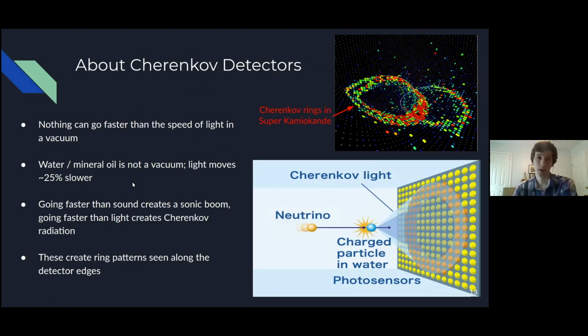But these detectors, as I mentioned, they're not in a vacuum. They're in water or mineral oil. And this means that light moves slower, about 25% slower. So highly energetic particles can actually go faster than light. And what happens when you do this is something like a sonic boom.